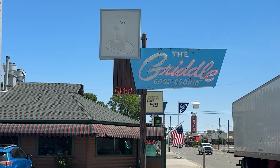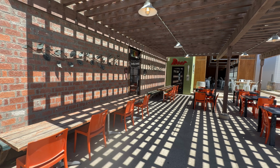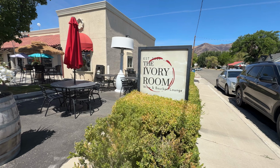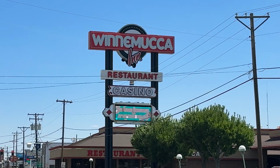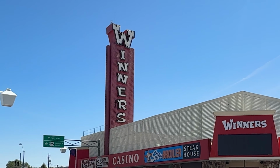When I'm traveling and don't know what restaurant to go to, I always look for the one that's most crowded, and the Griddle was definitely crowded. If I was staying longer, I would definitely give this Winnemucca pizza a try. That patio looks amazing. This wine and bourbon store doesn't look bad either. I mean, would it really be Nevada without a couple casinos on the main street through town?